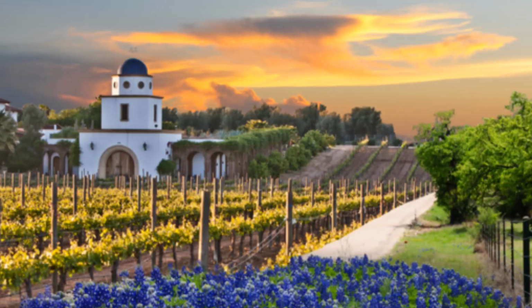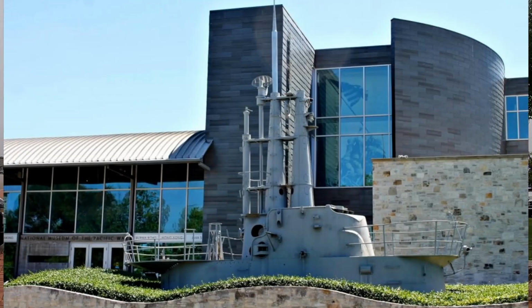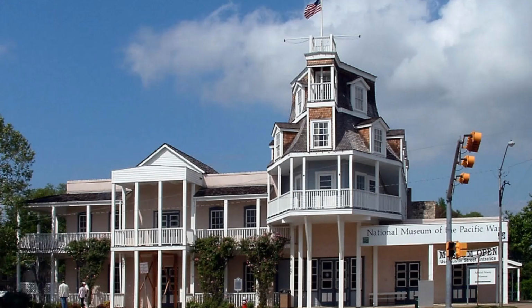Today, we're here in beautiful Fredericksburg, Texas, right in the center of Central Texas, right in the heart of the hill country. There is so much to do here. There's shops, there's wine tasting, there's car museums, there's a museum of the war in the Pacific during World War II. There's the Nimitz Museum. There's just so much here to do. So if you've never been here, I highly suggest you come and visit. It's a beautiful town. Come and stay and enjoy.